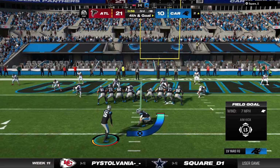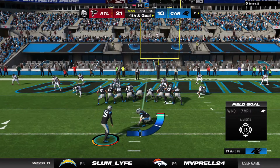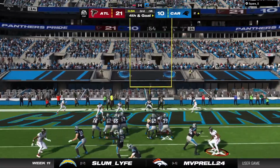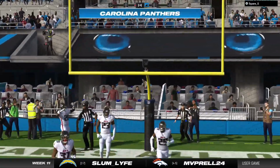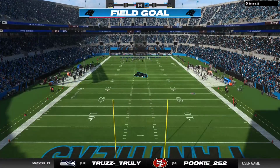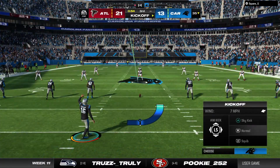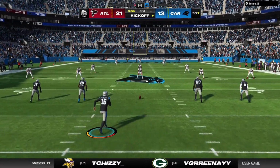Now Kaimi Fairbairn for the field goal try. From the left hash, he'll have to cut this at a tight angle. The kick by Fairbairn is good, and that'll make this an 8-point game. So they were facing the deficit coming out of the locker room at intermission, and at least they're able to get the field goal to cut into that deficit.